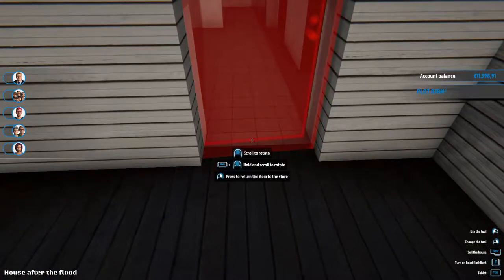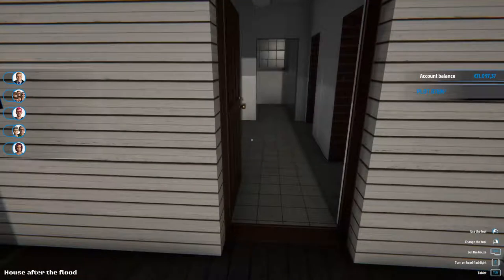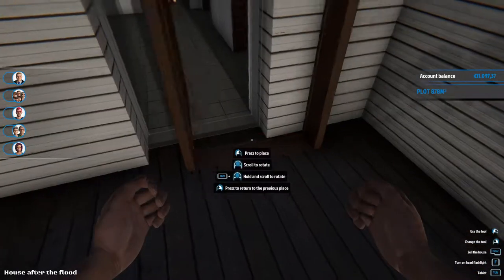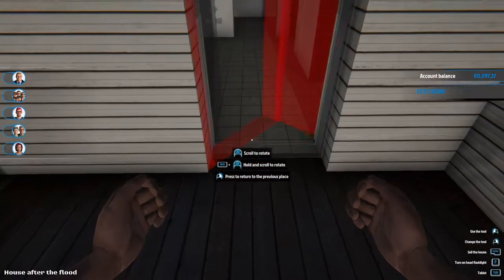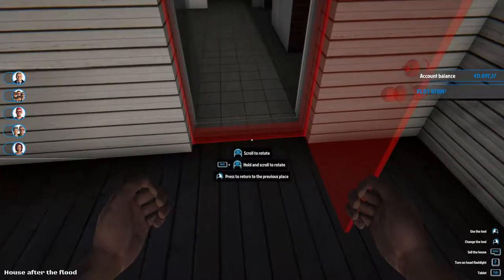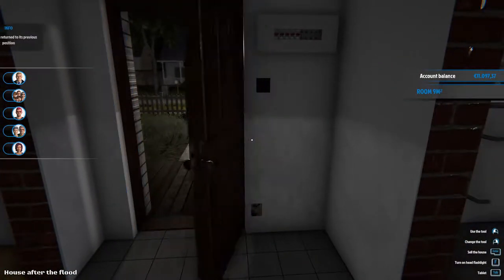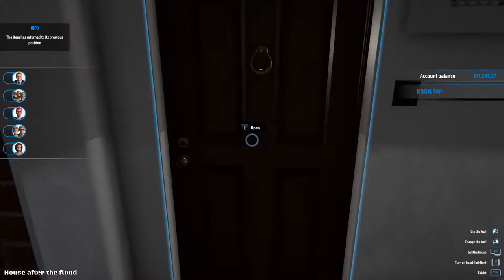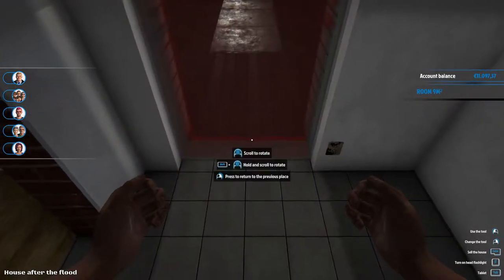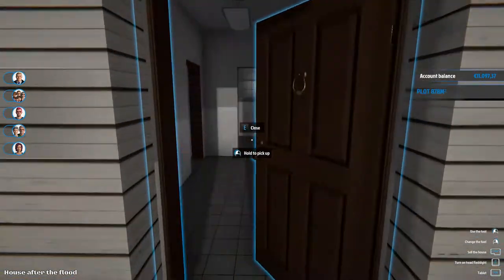Turn it a little bit. Yes. No. Guess I need to turn it all the way around, because I think I put it the wrong way. Yes, we did put it the wrong way. Turn it all around. That looks great. All right.